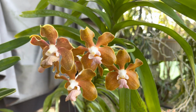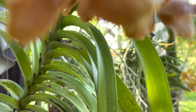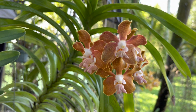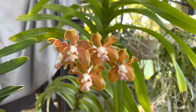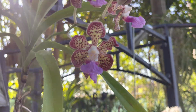But this is a Vanda Denisoniana. Amazing, very sweet, caramelly smelling Vanda. Just amazing. Look at that. She's beautiful. And Banjong had lots of these. So this is a Vanda Golden Doubloon. Now this one here is brand new. It just bloomed. And this one's from Moltz.